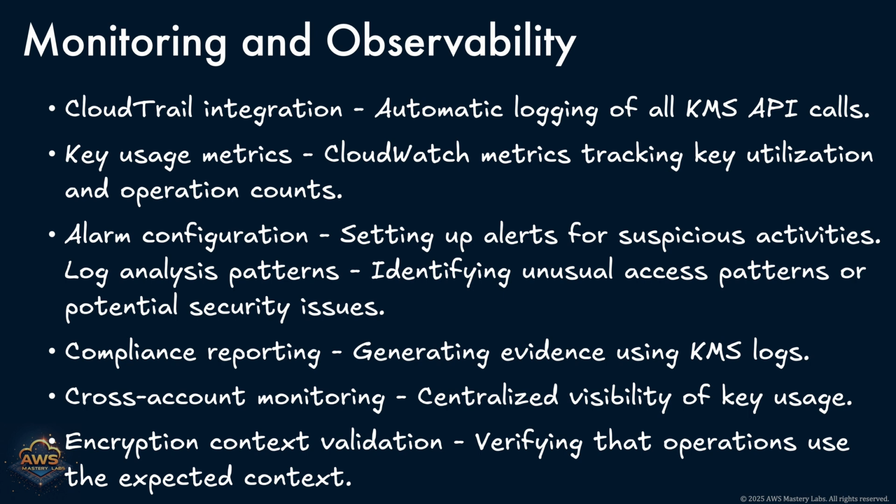Finally, by continuously reviewing logs and metrics, you can quickly detect and respond to unauthorized access attempts, helping you keep your encrypted data safe.